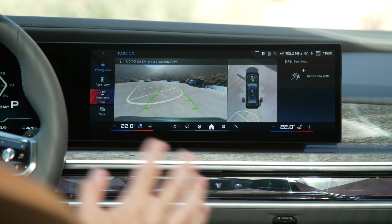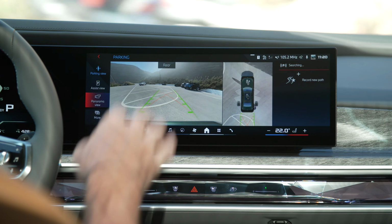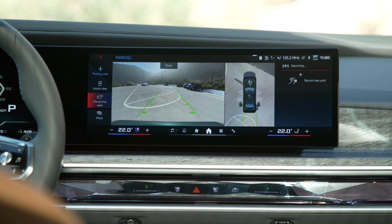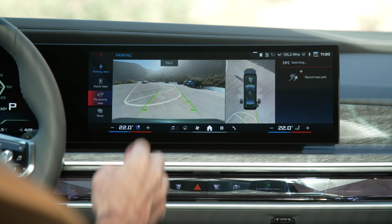This car is fully equipped with all the latest parking features from BMW, and you can see you have a 360 camera, and you can use the reverse assistant parking, and you can let the car park by itself and do all the other cool tricks that you might have seen in the past.